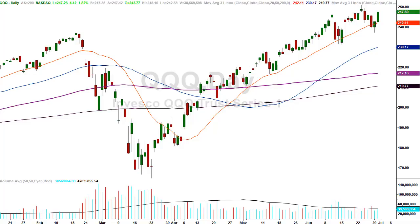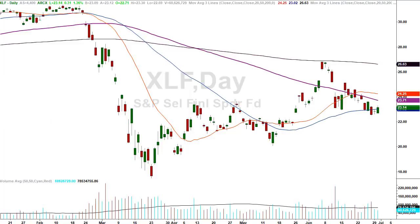The whole idea and definition of a black swan is something you can't see coming that pulls the rug out. That can always happen. We can always wake up to something, and we will eventually wake up to something that absolutely changes the character and complexion of the market. But at present, it's bullish.